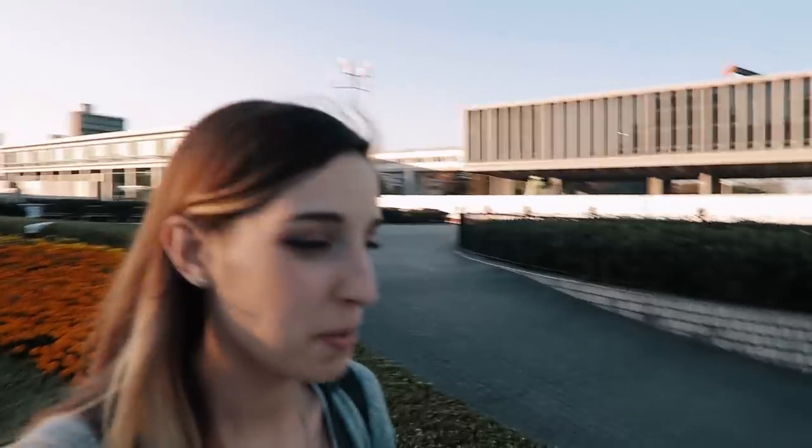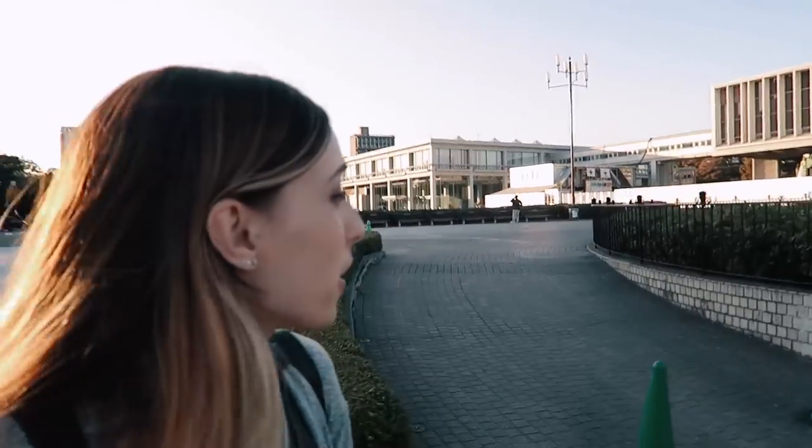I believe that this is the Peace Memorial Park of Hiroshima. And I'm gonna look for the museum because it closes at 6. So, better start with that one if I can find it and if it's open today. Okay. Little view. Woo! Let's find our way.